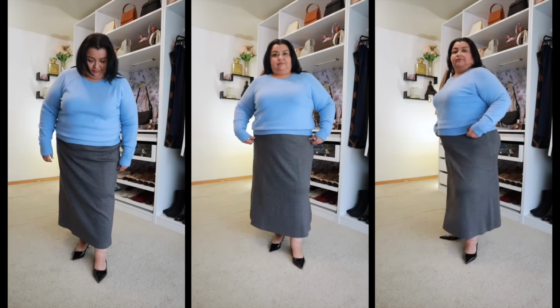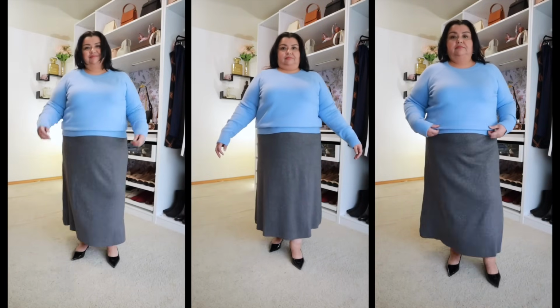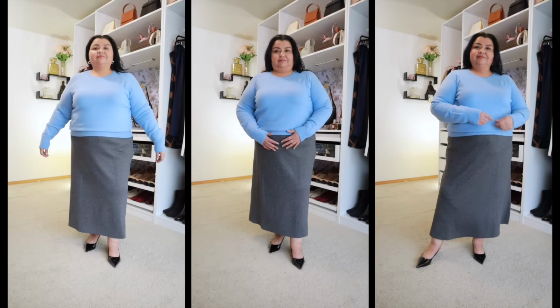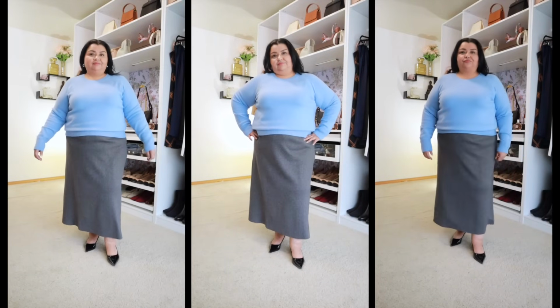I really, really love the gray color because, well, I love gray, and especially I was thinking about pairing it with the light blue pieces that I picked up, and yeah, they look really good. I love, love, love how gray and light blue looks together, as well as gray and pink, and gray and anything, honestly. But I really like this sweater.